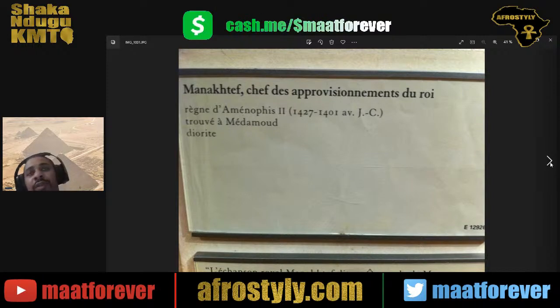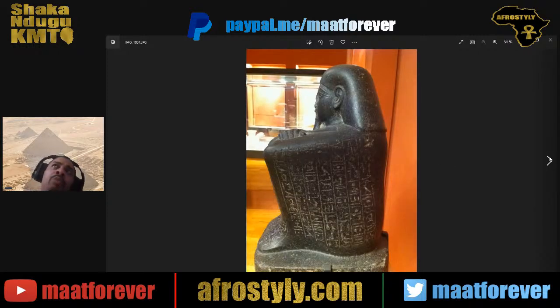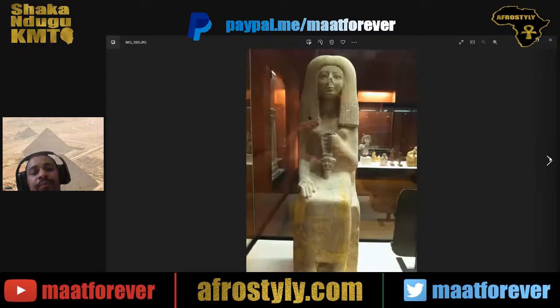Manachtef, chief of the supplying of the king during the reign of Amenhotep II, around 1400 BC, found in Medamud. And here we have Keperu and Ra, or something like that. In Medamud, I think that's where you have some sort of temple dedicated to the nTr Todd. Or Muntu, something like that.